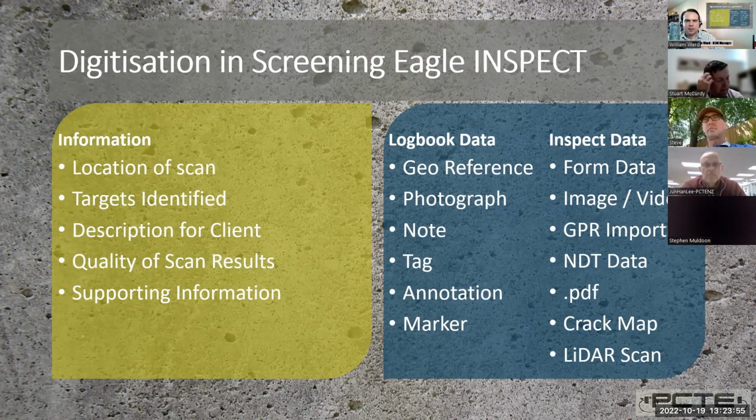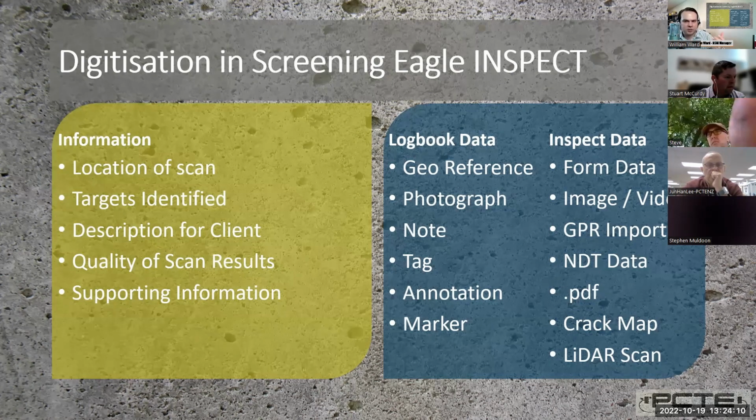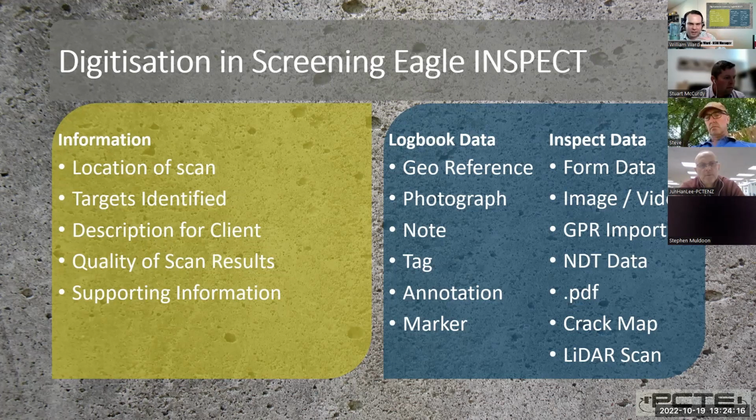So Inspect can collect form data. Now, this is something you may already be familiar with if you're using digital note-taking, where you can collect information on a form: what is this, what notes do you have, what's the measurement? That's pretty standard on digital flows. Even an Excel sheet you've customized would be something like a form. But with Inspect, we can add into that visual inspection data, images and videos.